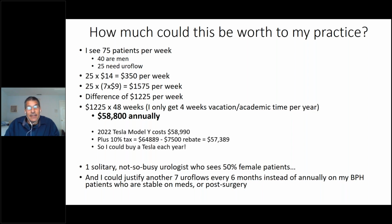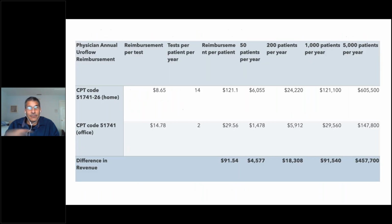So my math says a Tesla costs $58,990 here. I live around the corner from the Tesla dealer. 10% tax in California, we're very high tax. But then we get the rebate. So it's going to be about $57,389. And with just me using this device, I can collect enough to get a Tesla every year.